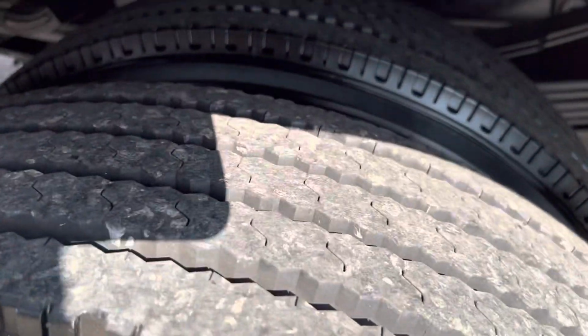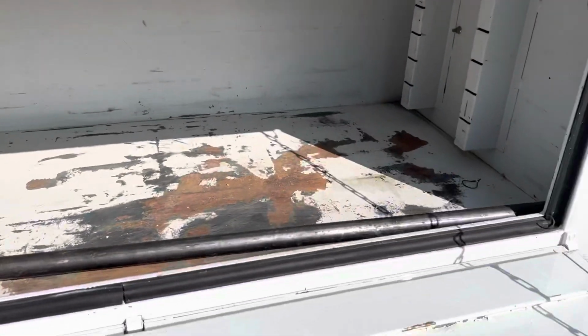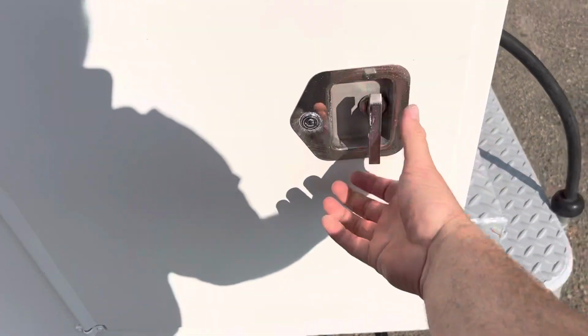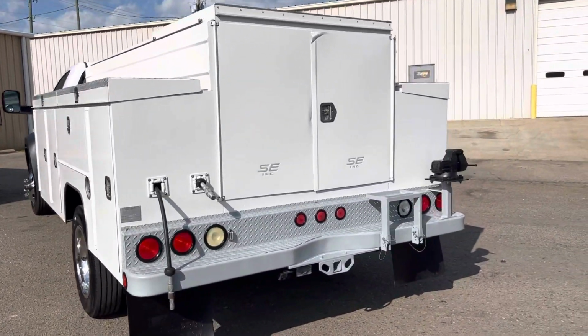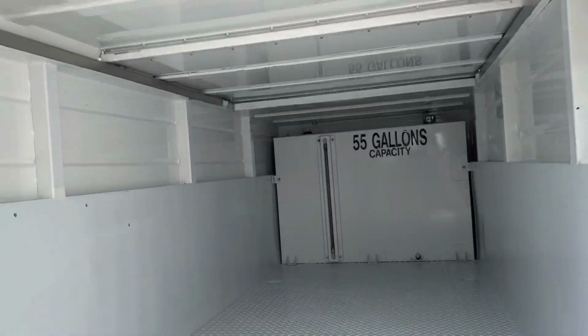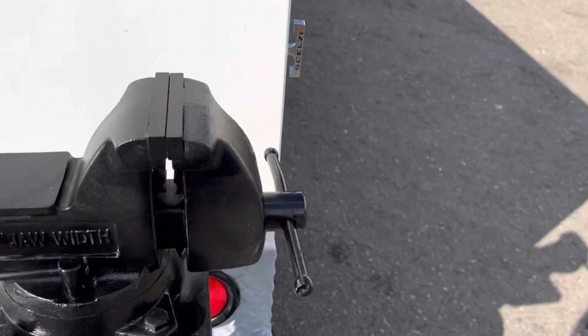Bed's in really nice shape. We don't repaint the inside of the boxes. That's the paint that's on it, the original paint. Spot here in those doors. Vise.